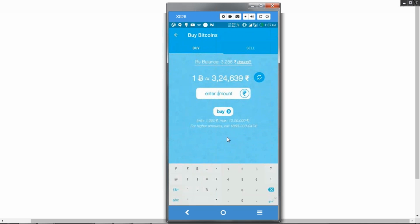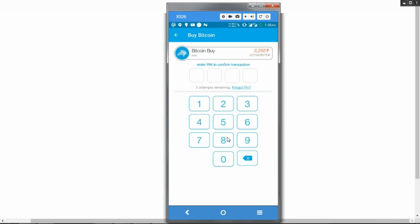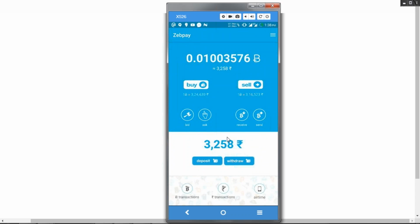So let's say I'm going to use 3258. Okay, and then it's telling me I can buy 0.1 bitcoin given the present rate. So let me just click on the buy option and it is going to ask me for a security pin. Now this is another thing that you would be setting up while you're installing the application. Always ensure you remember the pin associated with your wallet. If I specify my pin, the transaction gets initiated and immediately the bitcoins get added to my wallet. Okay, now if you can see, I had 0 bitcoins earlier. Now I have 0.1 bitcoin present here.